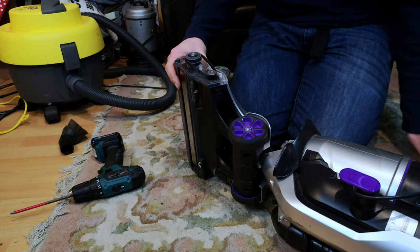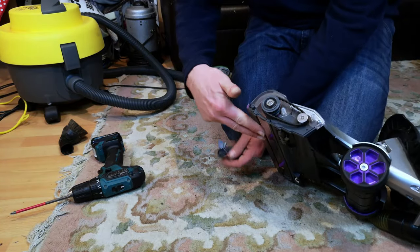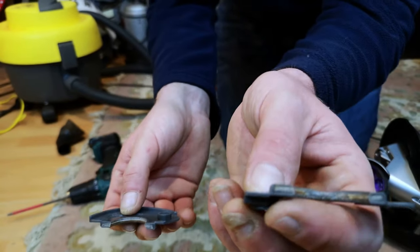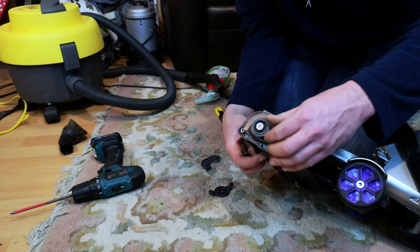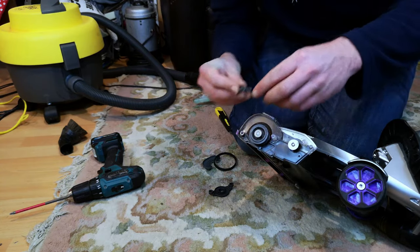There is some catastrophic damage that has written this off. I've just found it. So, putting these bits around the brush roll, they aren't bad. I mean, that one's showing signs of what's to come. But, you know, it hasn't chewed through here. This brush roll just floats in mid-air. Take the belt back off. That's what made me, I had to check it.